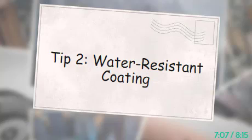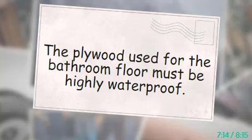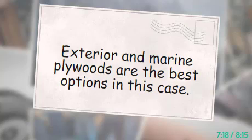Tip 2. Water-resistant coating. Plywood is an extensive choice when it comes to making your floor waterproof. The plywood used for the bathroom floor must be highly waterproof. Exterior and marine plywoods are the best options in this case.